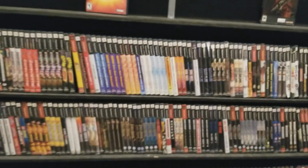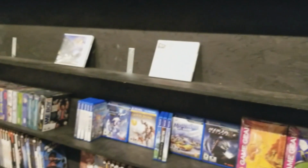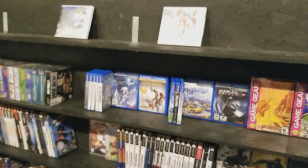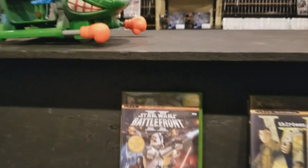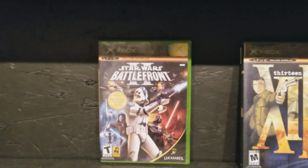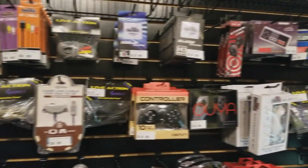And then behind me, we've got a huge lineup of PlayStation 2 games. And on the other side, let's see, we've got PS Vita, some boxed 3DS games, PSP, and original Xbox. Wait, Star Wars Battlefront 2 came out on the original... Oh, that's the good Star Wars Battlefront 2. And last but not least, they've also got a great lineup of accessories.